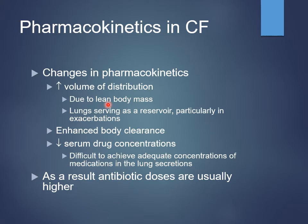And so again, if you remember, when you have a higher volume of distribution, what does that do to my dose in order to get the same blood concentration? It has to go up, right? So that's again why I'm using very big doses of those aminoglycosides for those patients, because the volume of distribution is altered. So it's one of those cases where you may find normal dosing, but you also can find disease-specific dosing.